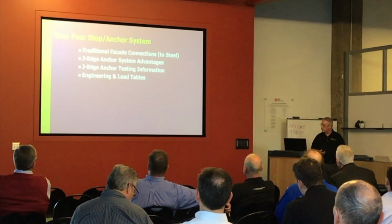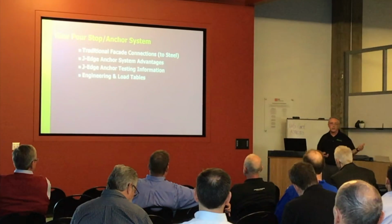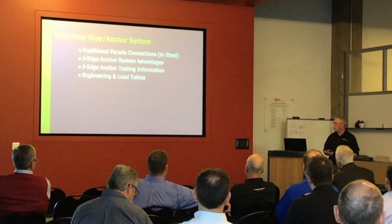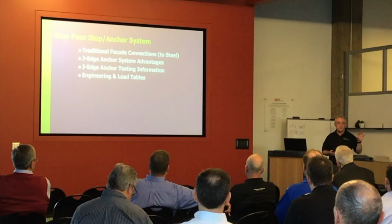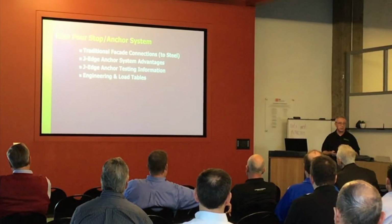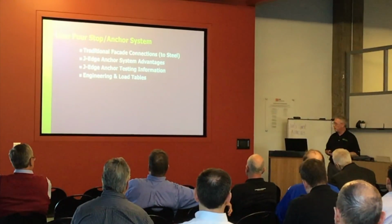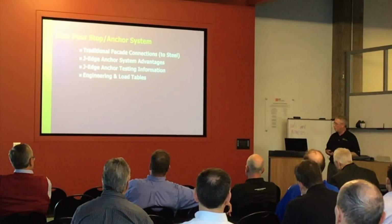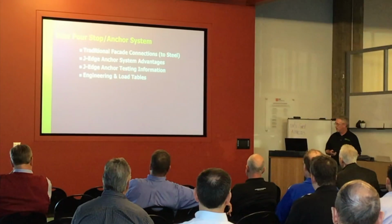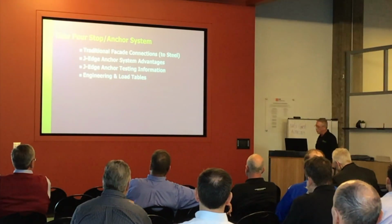We're going to be discussing some of the traditional facade connections that we've seen out there for 70 years plus to structural steel. We're going to take a look at a new system that's going to change how we attach onto structural steel buildings. We're going to take a look at some of the advantages associated with that. It's called J-Edge Anchor, and we're going to also look at the testing information that's behind it, and also some of the engineering and load tables that have been developed to support it.